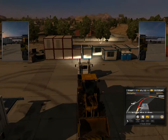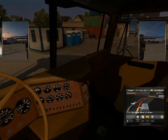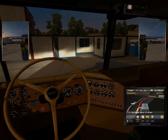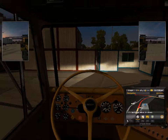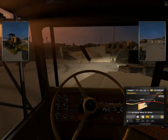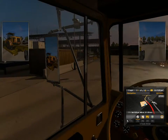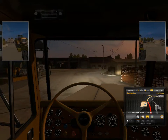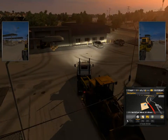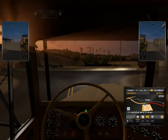This is a Scott truck. Very, very basic. Huh. Okay. Oh, wow, this is basic. Okay. Low. Very nice sound.